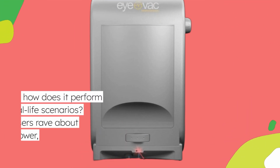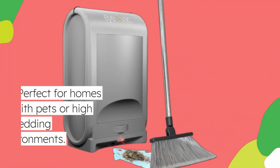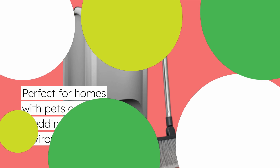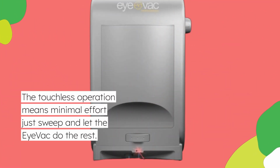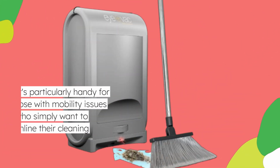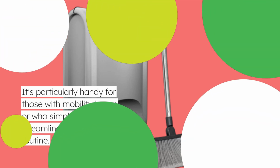So, how does it perform in real-life scenarios? Many users rave about its suction power. Perfect for homes with pets or high-shedding environments. The touchless operation means minimal effort, just sweep and let the EyeVac do the rest. It's particularly handy for those with mobility issues or who simply want to streamline their cleaning routine.